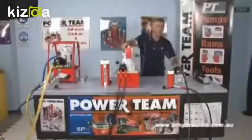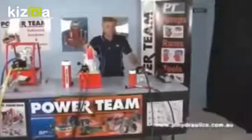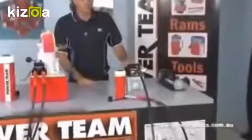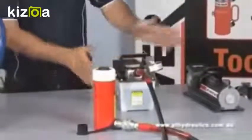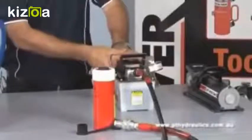First one to start off with is our little PA6. This one is a single-acting, air-operated, single-speed hydraulic pump with a very, very simple operation. It is also available in a double-acting version. Let's show you how this works. It's all connected up. Ease of operation is to either push down or press down on the foot pedal to extend your cylinder.